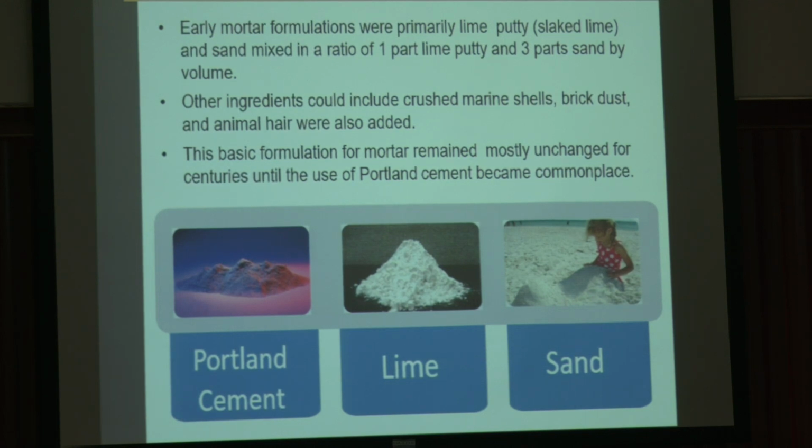Now, when Portland cement moved its way across the country, when we got here in the Midwest, masons really liked it because it didn't require a lot of babysitting. If I added a little bit of Portland cement to that lime and sand, it sped up the cure rate. It made it set faster. Whereas with a lime and sand mix, you had to babysit a little bit, get a little mist of water here or there. Didn't want it to dry too fast.